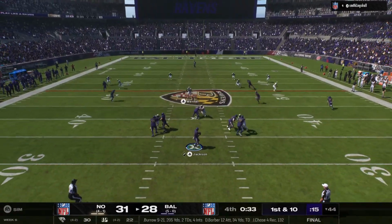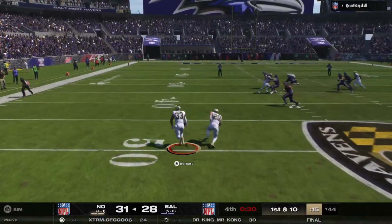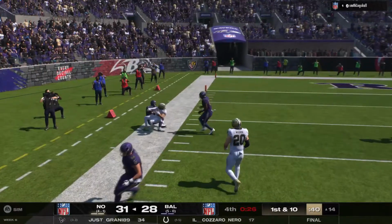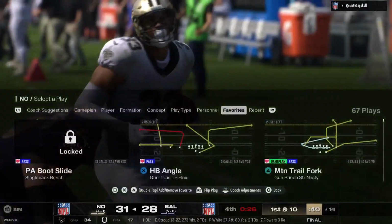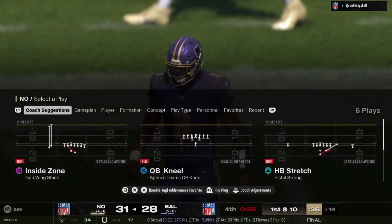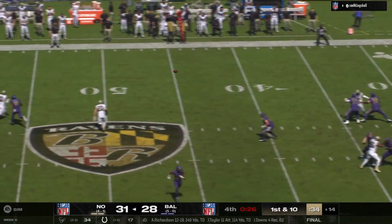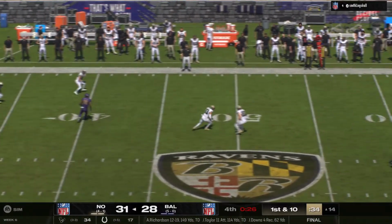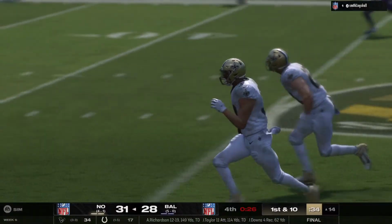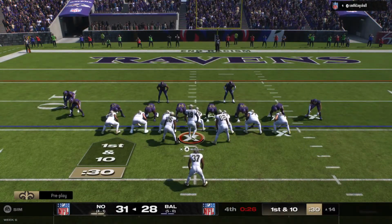To the air one more time with Jackson. And that could be the dagger. It's intercepted. Picked off by the linebacker, Terrell Bernard. And he's going to be out of bounds, but he has his offense set up in great field position inside the red zone. And at this point in the game, Mike, we all know one play can be the difference between winning and losing. And now after that poor throw, we'll see, can they capitalize on this extra possession that they just stole?